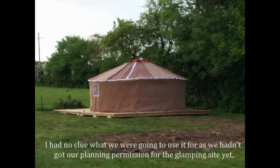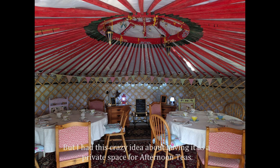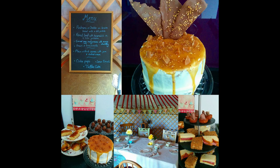I had no clue what we were going to use it for, as we hadn't got our planning permission for the glamping site yet, but I had this crazy idea about having it as a private space for afternoon teas. We did a trial run and it was a huge success.